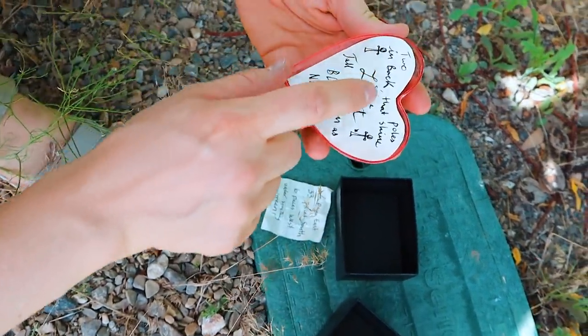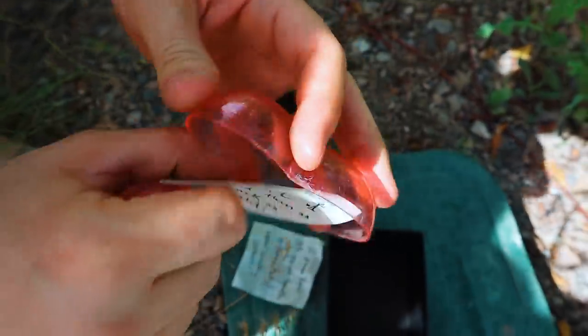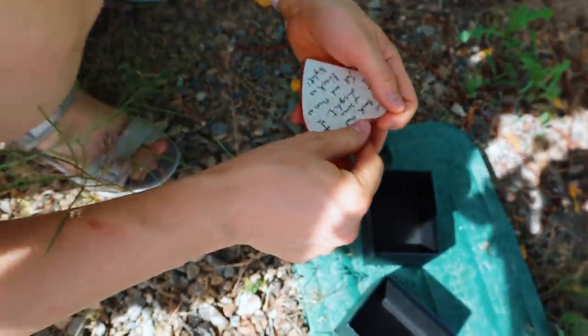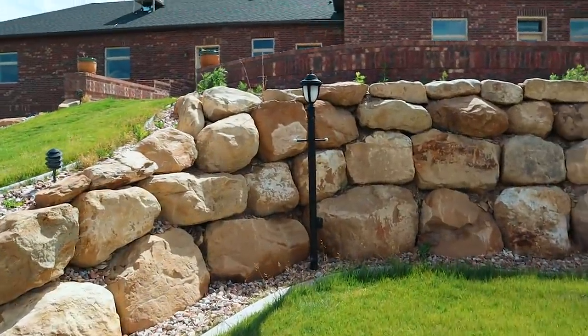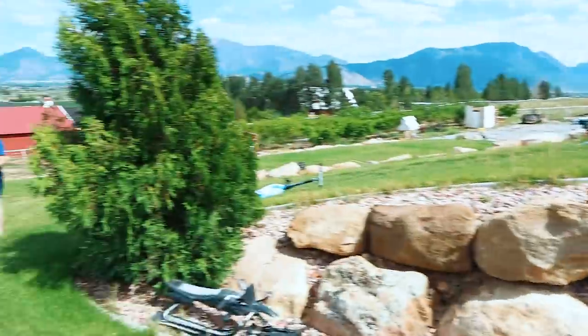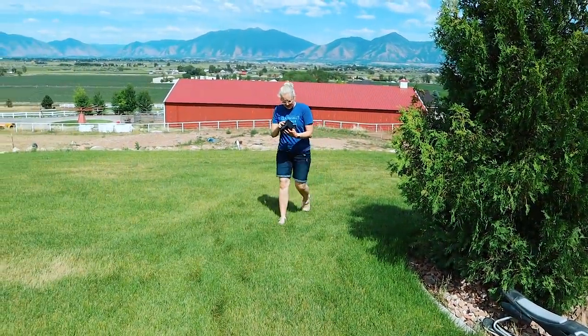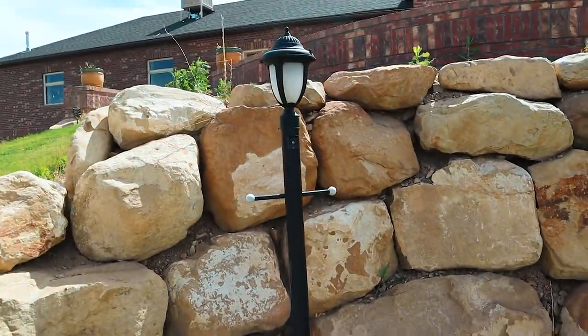2 poles in back that shine some light, tall and thin as black as night. By where the new playground's going to be. Where we're going. What was the clue? Something about two lampposts? Becca? Two lampposts or something? Back that shines some light, tall and thin as black as night.